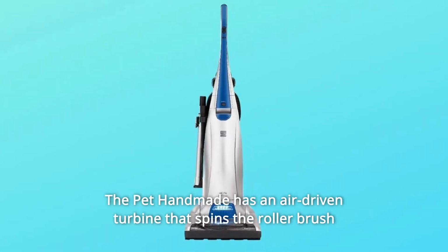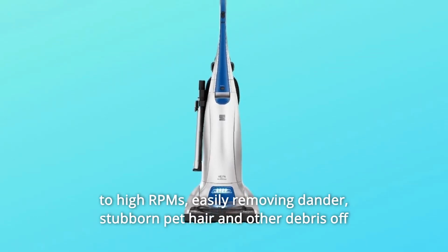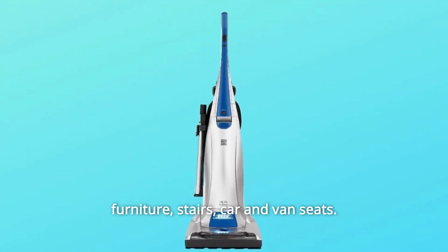The Pet Handi-Mate has an air-driven turbine that spins the roller brush to high RPMs, easily removing dander, stubborn pet hair and other debris off furniture, stairs, car and van seats.